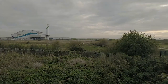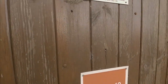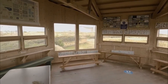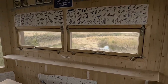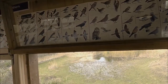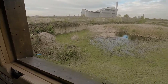That scrape over there is pretty popular with waders. Well, usually. I haven't seen anything over the past few days. Maybe those are the ones down there on the path. Let's go and have a look at the other bits of the reserve.